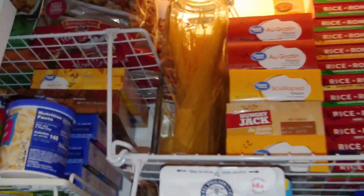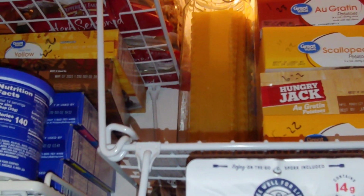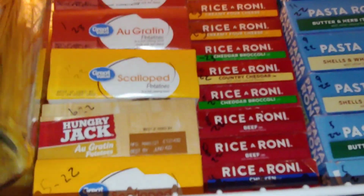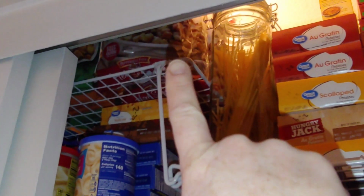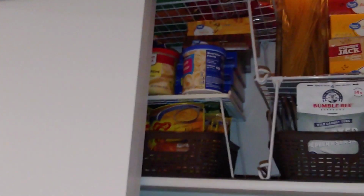And then here's my glass jars. These are just pretty. One is, come on guys, lasagna, and the other is spaghetti. I looked forever to find a match for that jar. And then, sorry for the weird angle, I have a line of croutons and then a line of stuffing. I got those for 25 cents. Here is my baked goods, like cupcakes and frosting and stuff for birthdays.